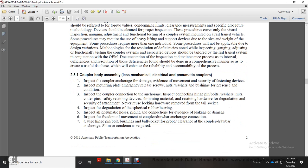2.5.1. Coupler body assembly, less mechanical, electrical, pneumatic couplers. 1. Inspect the coupler anchorage for damage, evidence of movement, and security of the fastening device. 2. Inspect mounting plate, emergency release screws, nuts, washers, bushing for presence and condition. 3. Inspect coupler connection to the anchorage. Inspect connecting hinge, pin, bolt, washer, nuts, cotter pins, safety retaining devices, shimming material, and retaining hardware for degradation and security of attachment. Never reuse locking hardware removed from the tail socket.